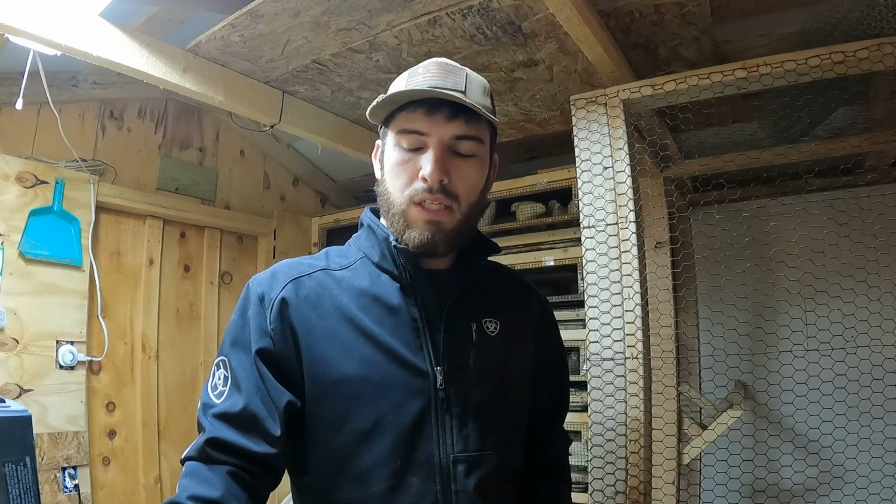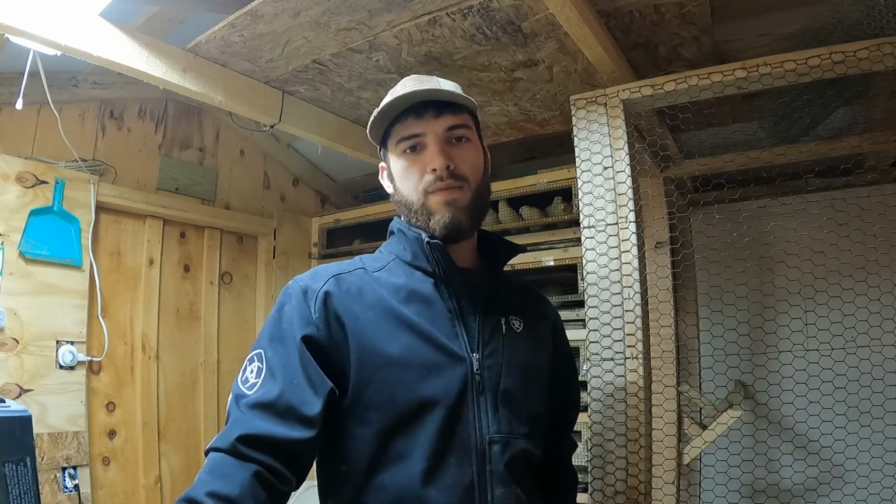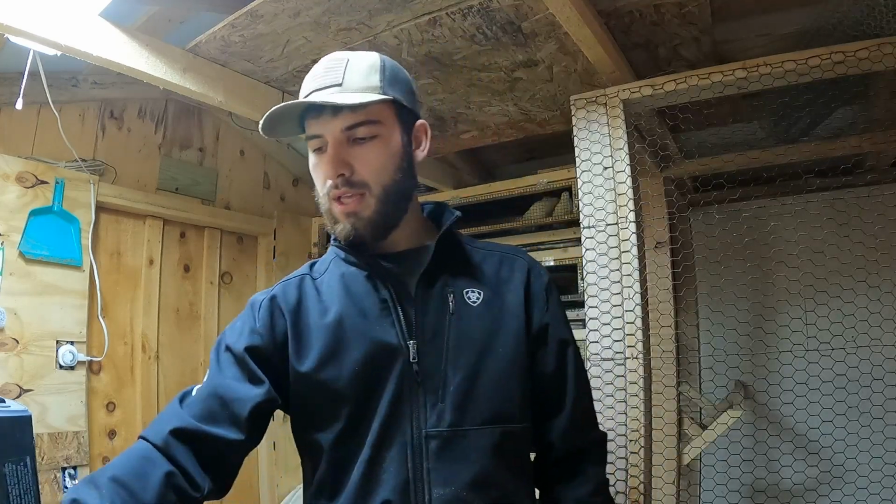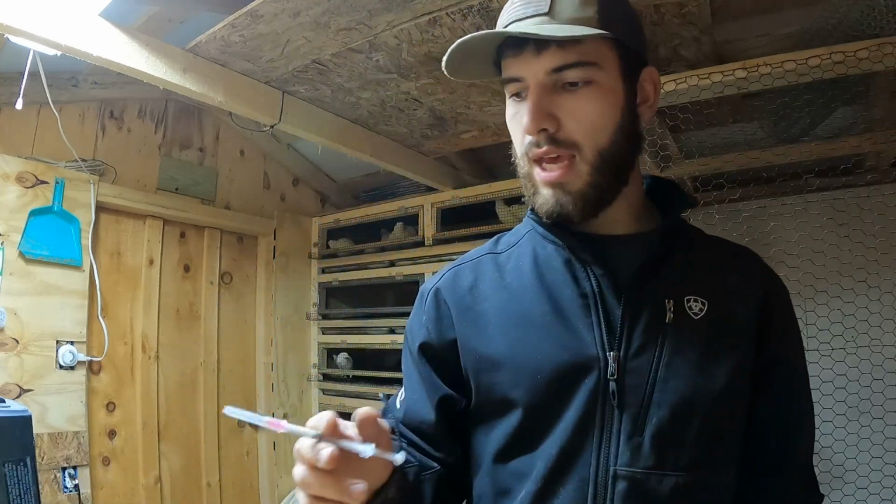Today we are out in the chicken shed. What we have today is I have a golden pheasant who has a sinus infection. So we're gonna go out, catch him, bring him back inside the shed here, and then we will give him a shot afterwards. And yeah, that's the game plan. Let's see if we can catch him quick, because they're pretty flighty birds.